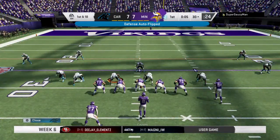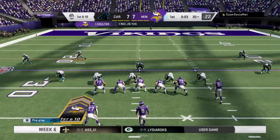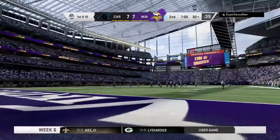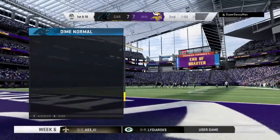And this will probably be the last play of the quarter. I got one. These two teams all tied after one.